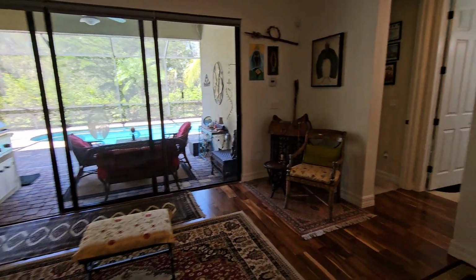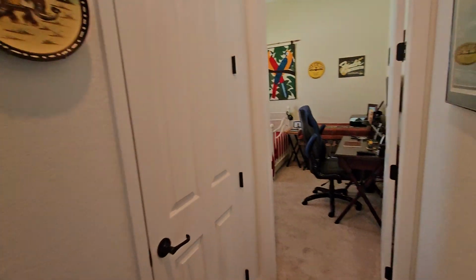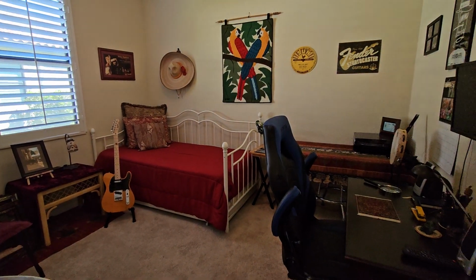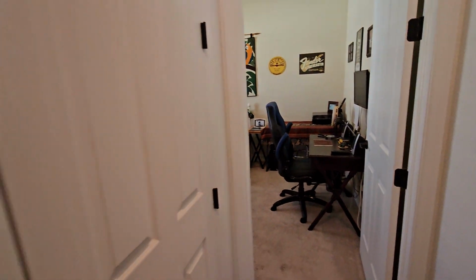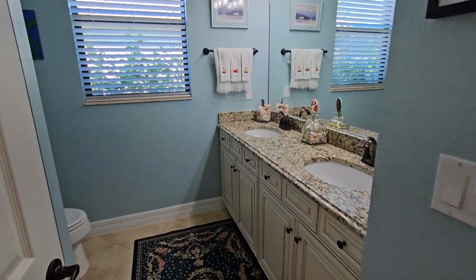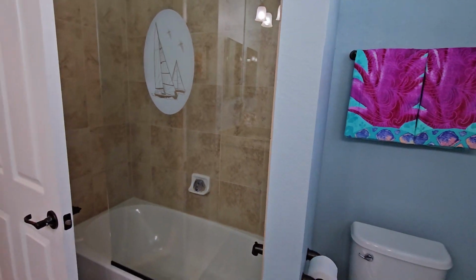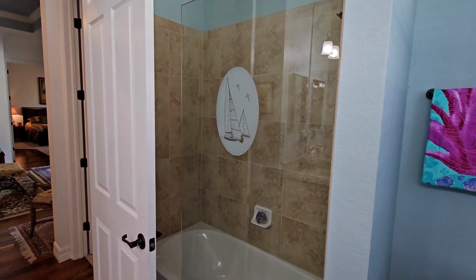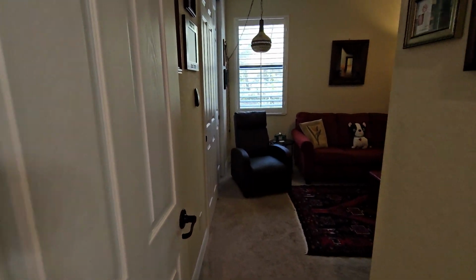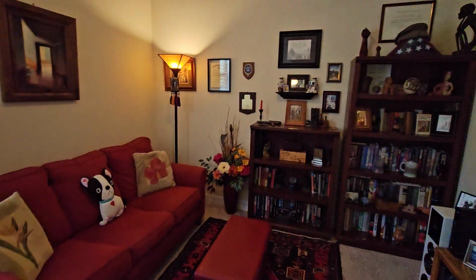But first we're gonna go over here to the other 2 guest bedrooms. So one guest bedroom here, the owner is using as a flex room. So there's guest bedroom 1, and right in between both guest bedrooms, you have the guest bath here, featuring the dual sinks, the commode, and then you've got the combination tub and shower here with the glass panel added to that as well. Finally, we've got the last guest bedroom here, which is this owner's TV room.